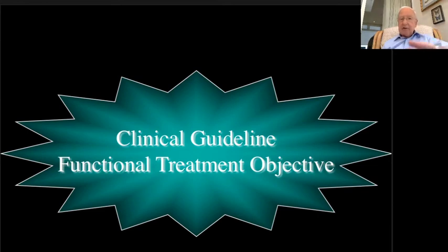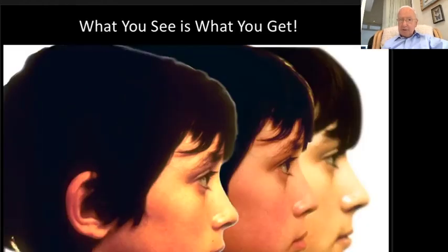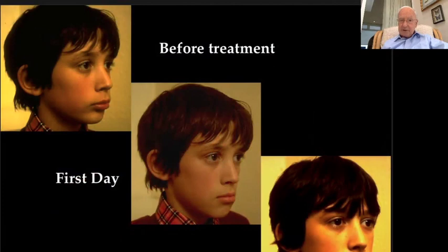Now, let's look at the clinical technique. The functional treatment objective is a simple clinical guideline for case selection. We take photographs on the patient's first visit, first with the teeth in occlusion and the mandible retruded, then with the mandible advanced and lips closed together. If the profile improves with the mandible advanced, what you see is what you get. The photographs with the mandible postured forward are an accurate prediction of the end result. So that helps us in case selection.